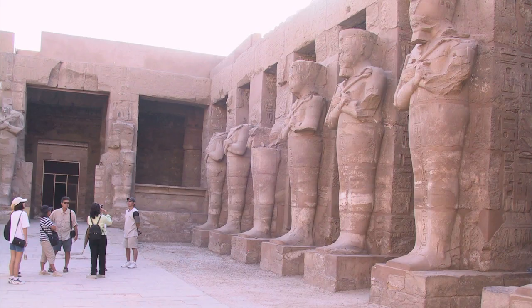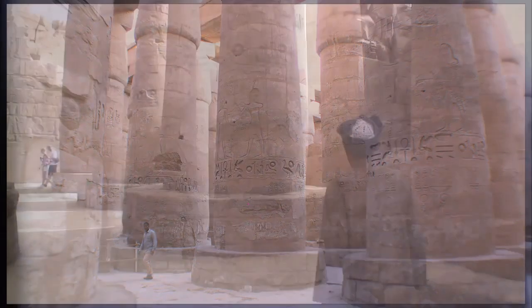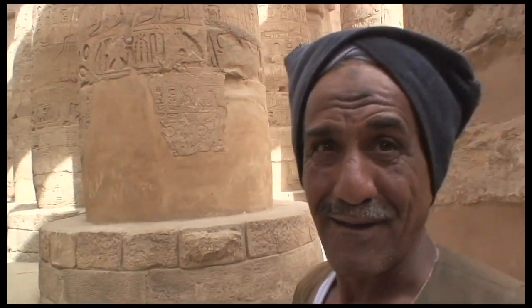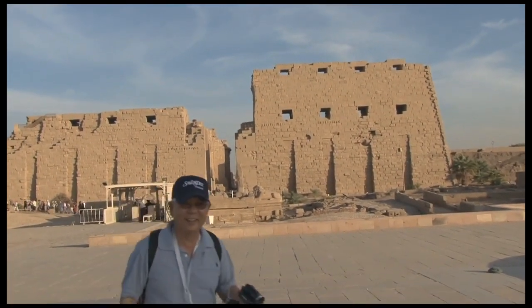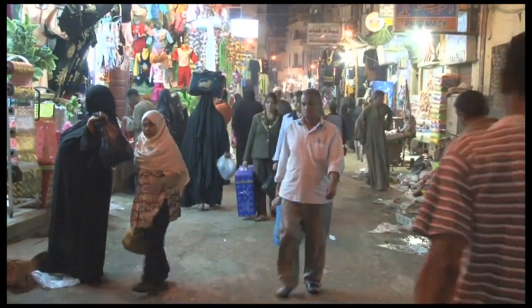Karnak is reputedly the largest religious structure in the world. And you want to walk through, especially explore the hypostyle hall with its huge columns and the reflecting lake and all of the other parts of this Karnak temple. And then take a break and go shopping in the Luxor market.